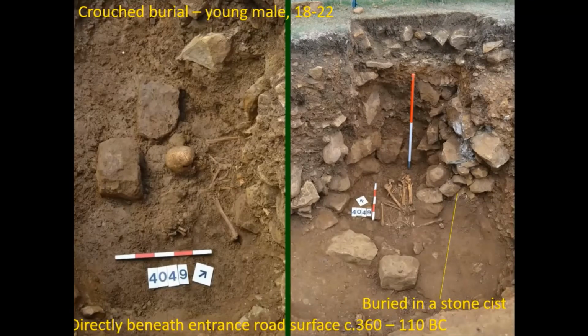It's a burial of a young man, aged between 18 and 22. Sounds young by our standards, but by Iron Age standards, he was probably in his middle age. We don't know an obvious cause of death for this person, but he was obviously buried in a very revered kind of way. He was buried in what we call a stone kist, so a stone-lined burial chamber. He actually had a pillow stone under his head, and he was buried in a crouched position, so you can see his knees are drawn up onto his chest and his arms were folded over. So very much a crouched, fetal position he was buried in.